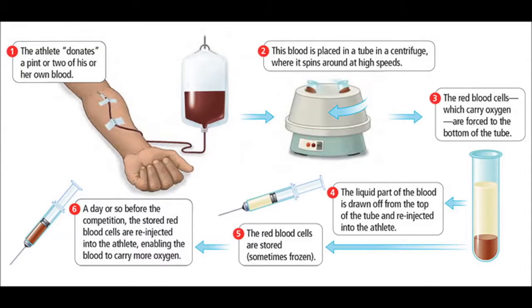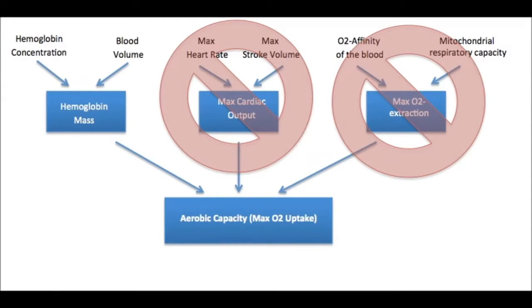You've got more blood. You've got more oxygen carrying capacity. The muscles can work harder for longer. They're getting more nutrients and more oxygen. So these are ways that have just looked at increasing blood volume or hemoglobin concentration to increase aerobic capacity, disregarding other factors like cardiac output and muscular oxygen extraction.